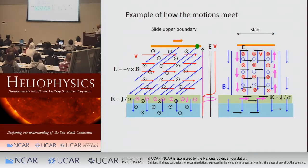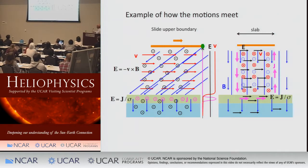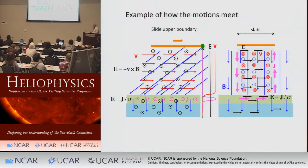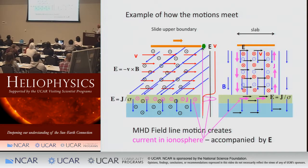And what it actually ends up looking like is it looks as if the field lines, which are very real in the magnetosphere, as real as a hockey stick, are just sliding along the ionosphere. They just slide along because below the ionosphere, they're not real. So it's as if that's where they really come into existence. So these field line motions that are imposed by the magnetosphere and by the solar wind, they create a current in the ionosphere accompanied by an electric field in the ionosphere.